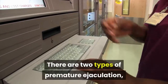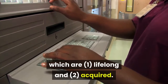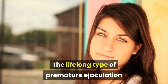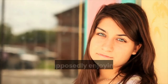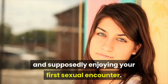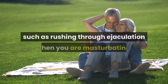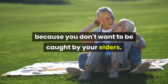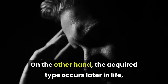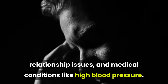There are two types of premature ejaculation: 1. Lifelong and 2. Acquired. The lifelong type of premature ejaculation takes place very early in a man's life, typically when you are a teenager and supposedly enjoying your first sexual encounter. It is usually rooted in deep psychological issues, such as rushing through ejaculation when you are masturbating, because you don't want to be caught by your elders. On the other hand, the acquired type occurs later in life, usually as induced by stress, relationship issues, and medical conditions like high blood pressure.